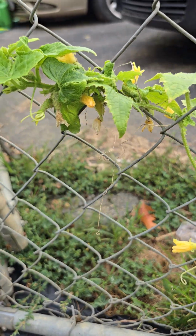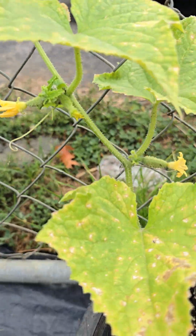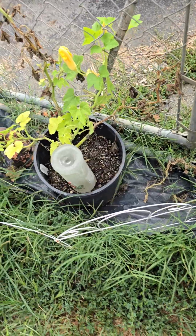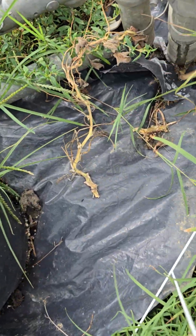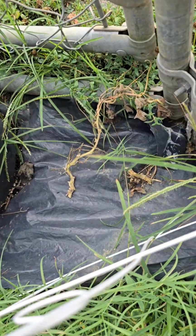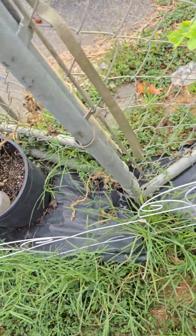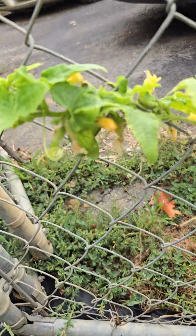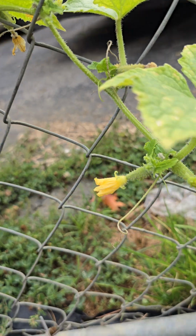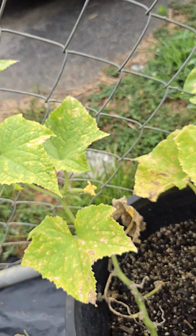Here are our cucumbers. You can see we got lots of clustered ones here. They're doing really good. Yeah, there's some sort of critter that's been eating our pumpkin vines, as you can see. It's down there. I don't know if it's vine borer or some sort of, I don't know what it is, but we'll figure it out. Here are a bunch of our cucumbers. You can see they're doing good as long as we can keep the soil moist.